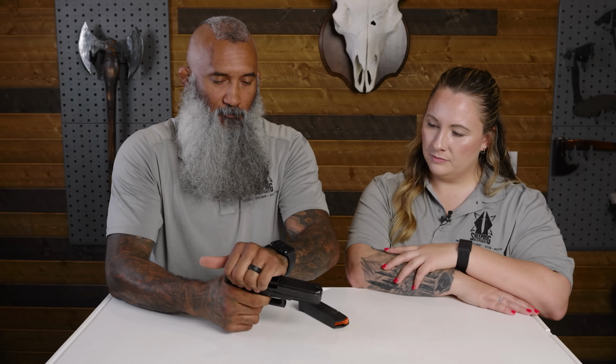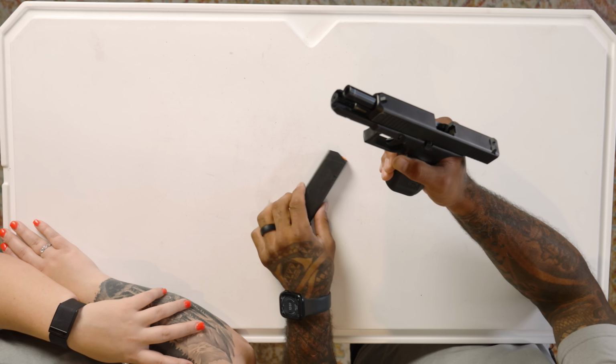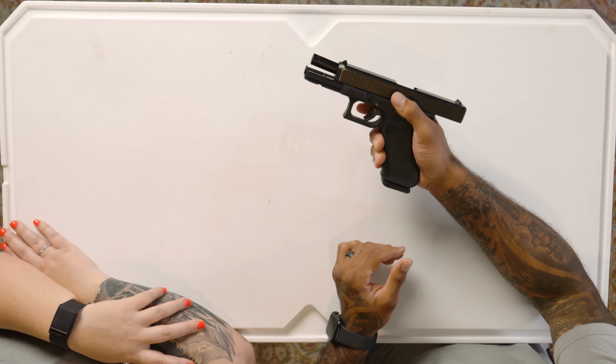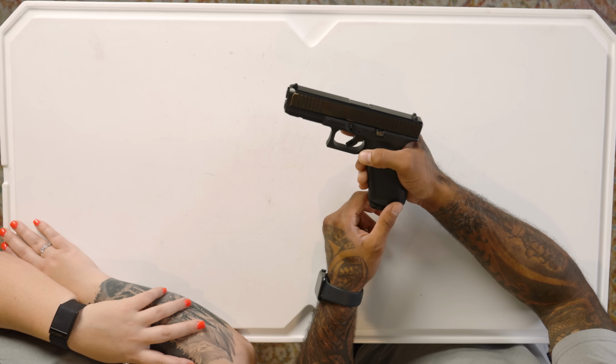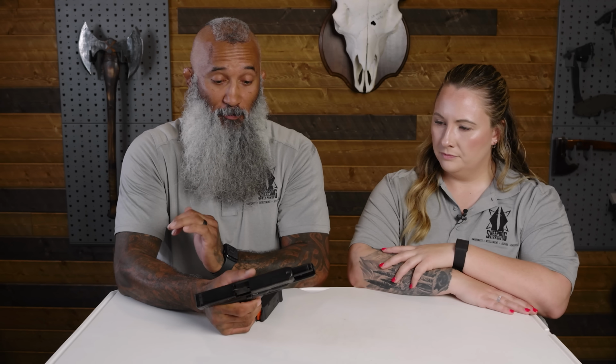It's easy to rack. Because it's a full-size weapon, there is a little bit of manipulation that has to happen if I'm going to release the magazine. Not too much though. And maybe a little bit when I'm releasing the slide lock. But because I train with this weapon all the time, I'm very familiar with this.